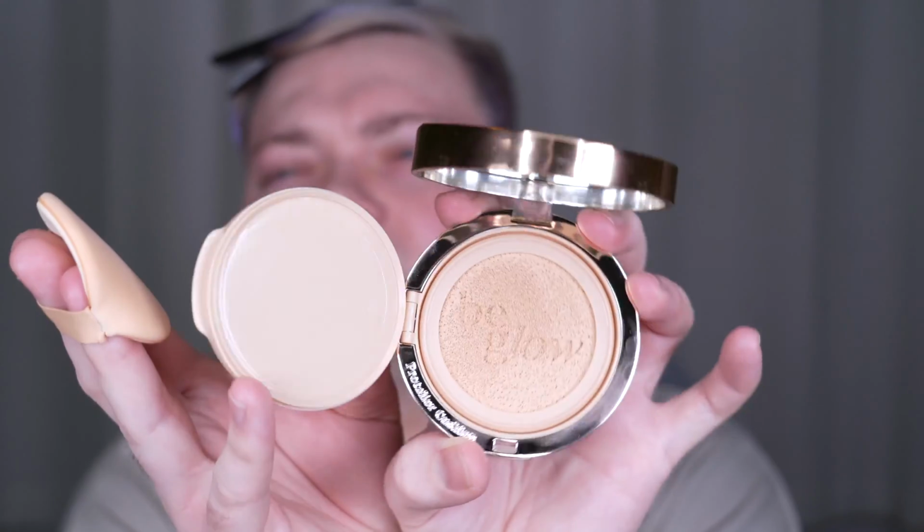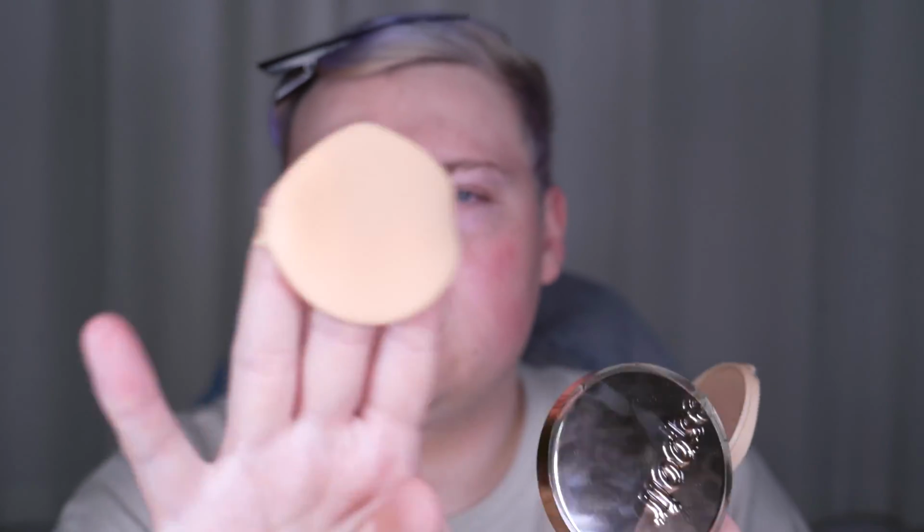So I have the shade Vanilla in this cushion. It has very light coverage, light medium I would say. It says Bee Glow in there, just like the old one. This is the puff. Puff is nice and roomy. You could fit 3 fingers in there pretty easily.